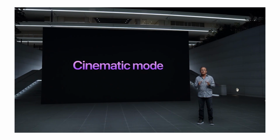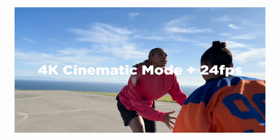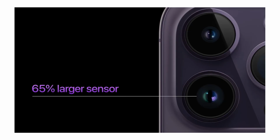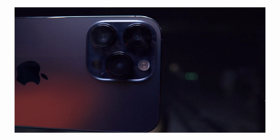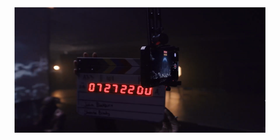So what did we actually get? Well, the number one thing is we got 4K cinematic mode and 24p, and this is on the iPhone 14 Pro and the Pro Max. The standard iPhone, they didn't make any mention, so I'm not 100% sure. We did get larger sensors. All the cameras and lenses are better in low light. That is pretty cool. No manual control in the native camera app, at least I haven't seen that. That could be in the iOS update in the future, not necessarily tied to hardware.